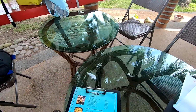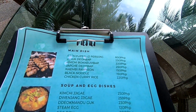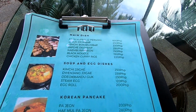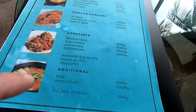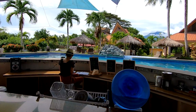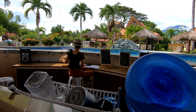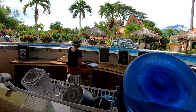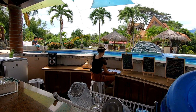As for the menu, they got all kinds of stuff. Kimchi bokkeumbap, 220 pesos. Black noodle, 150. Chicken curry rice, 220. Soup and egg dishes, Korean pancakes, appetizers, all kinds of stuff. Drinks, they have soju, 200 pesos. Mango shakes, 120. Brewed coffee, 110. 3-in-1 is 40 pesos. I checked that out already. Soft drinks, I believe they're 50 pesos. Beer, 65. Very fair price. And the staff gets to wear cool hats. So that's something.